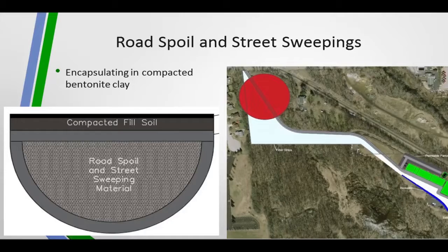For the road spill and sweepings on site, this is a little schematic of how the system will work. It's not to scale or anything, but it'll be within compacted bentonite clay. This will make sure that no leachate migrates into the soil and causes more contamination. And it'll be located up at the top corner of the project site, and there will be the entrance road across a portion of that as well.